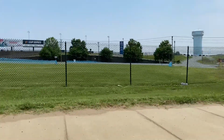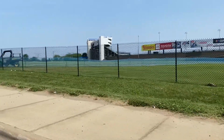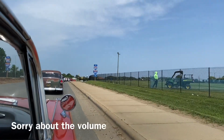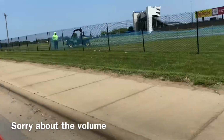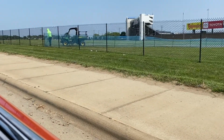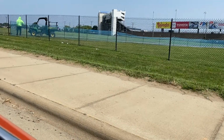All right, we finally got here. We're at Charlotte Motor Speedway, and there's quite a long line. It's not really moving. That's because it opens at 12, so we're probably just gonna set up an EZ-Up here and eat lunch.